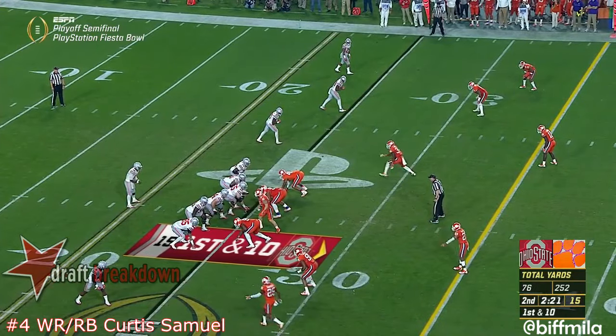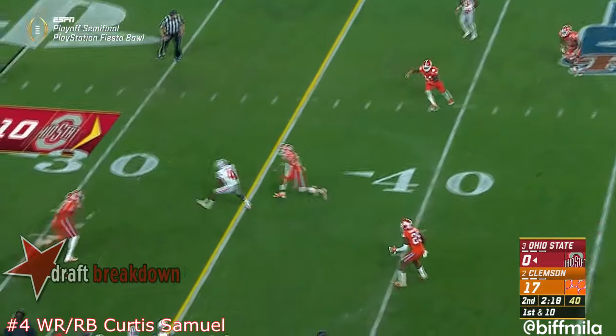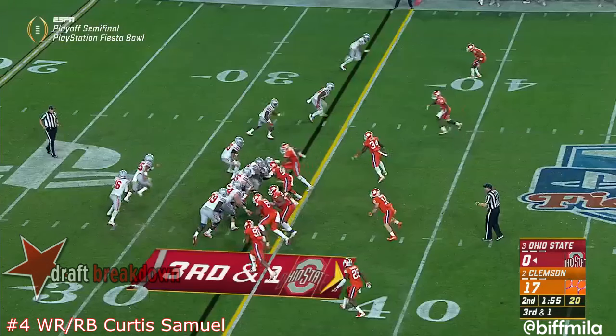Whether you're running or you're throwing, if you don't control the line of scrimmage, you're in trouble. That time they pick up the pressure. Samuel makes the catch at the 35. Get up to a very true freshman.